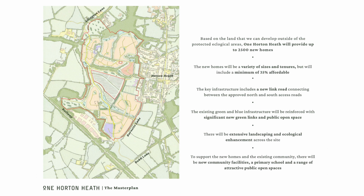Based on the land that we can develop once we've protected those key landscape assets, One Horton Heath will provide up to 2,500 new homes. These will be a variety of sizes and tenures to meet the needs of the borough, but will be a minimum of 35% affordable. The council are putting infrastructure first, so the new link road is already being built as previously approved. The untouchable green and blue landscape infrastructure will be protected and reinforced with significant new green links and public open spaces.